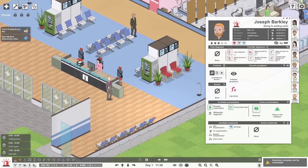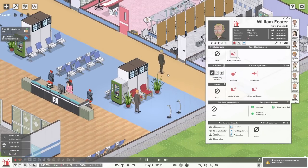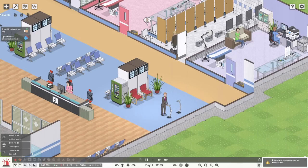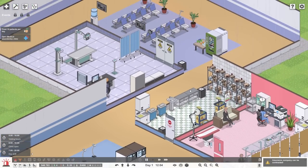Yeah, leg injury. I picked up on that, and I'm up in the sky looking through the roof. Okay, right, so he's not well. That chap is also not well. He's hurt his ankle as well. Right, okay, we've got some injured people hobbling about the place. Wonderful. That seems to be looking pretty good. I'm very happy with that.